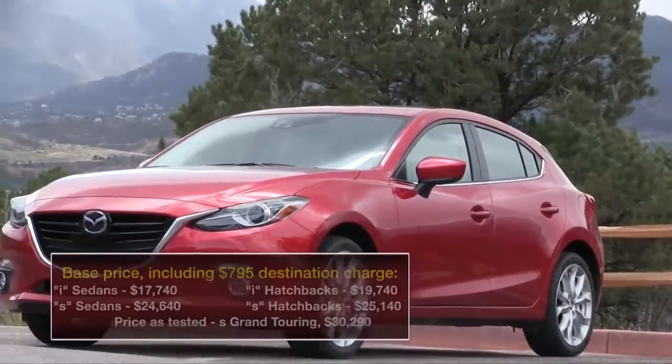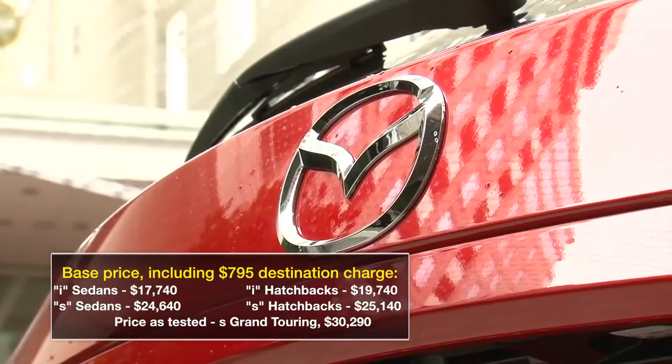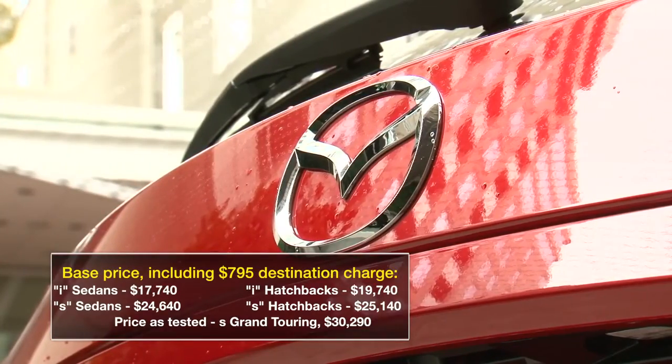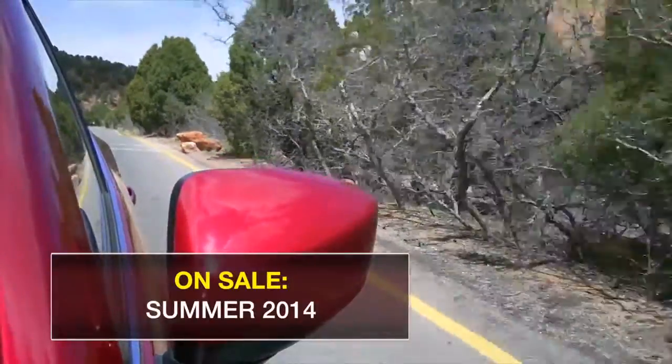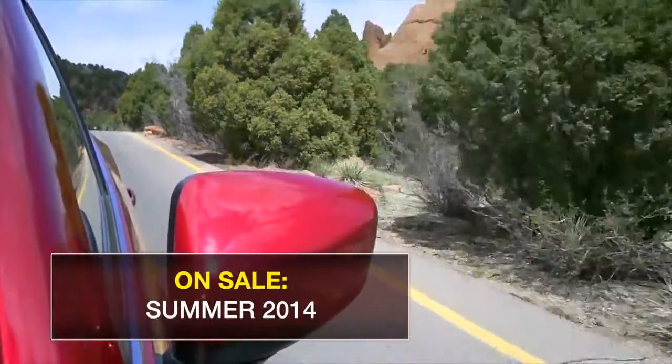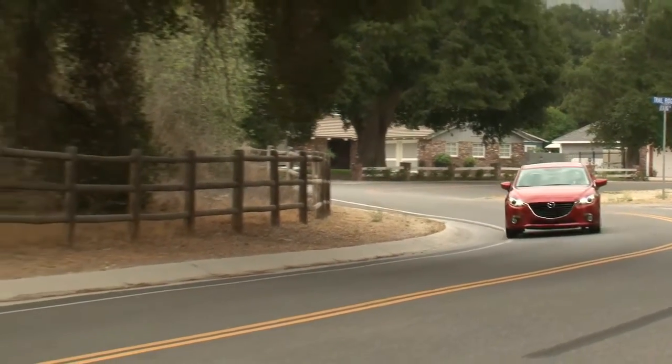As for pricing, Mazda's small corporate size puts it under enormous competitive pressure. Honda sells more Civics and Toyota more Corollas in this class alone than Mazda sells cars and SUVs. Still, the 3 stacks up as an attractive value. Base prices are competitive, and even the SV comes with push-button ignition and a USB jack. You have to move up to a Sport model to get such features as Bluetooth and cruise control, but I Touring versions now come with a rear-view camera, and S Tourings with a standard power moonroof.